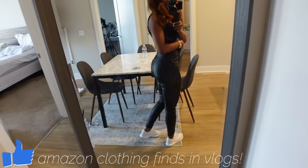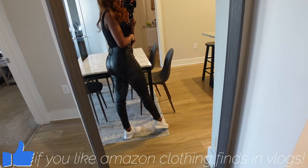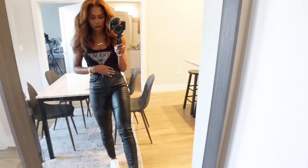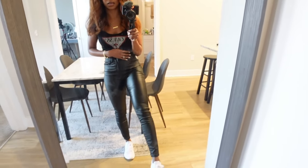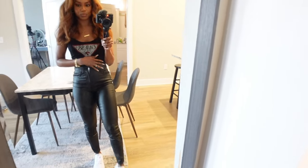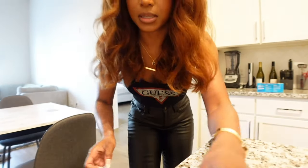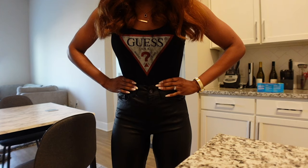These are the faux leather pants that I showed y'all, I think like 2 weeks ago in a vlog. And these shoes are Adidas from Amazon as well. It's like a cute little casual outfit. I wanted to show y'all this way because that mirror is dirty. Y'all can't really see it. But I love these pants because they kind of cinch in at the waist. The waist could be a little bit smaller, but the bottom fits really well.